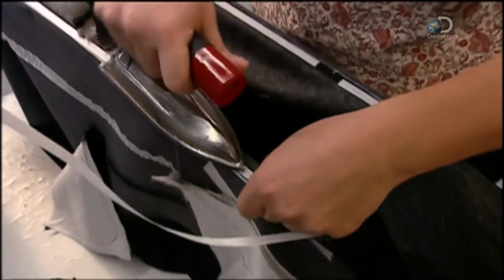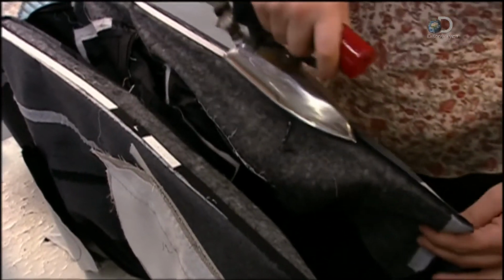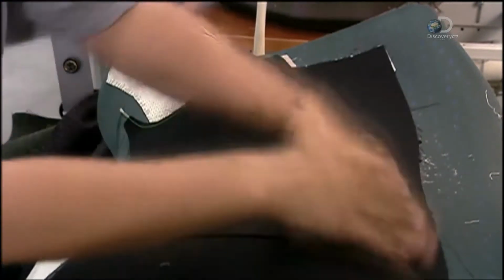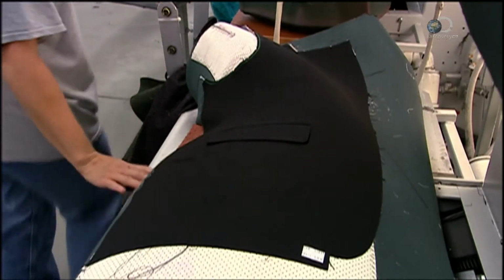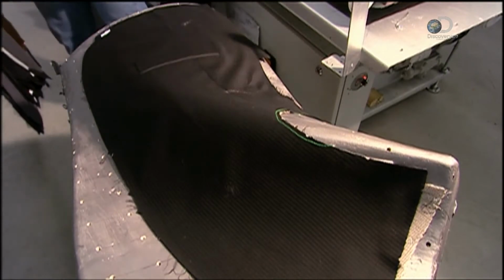At another station, an operator irons fusible tape onto the open seams. This stabilizes them and gives them a crisp finish. A worker places the front of the jacket on a headless mannequin called a buck. A hot metal press moves in, and the pressing reshapes the jacket to the contours of the buck.